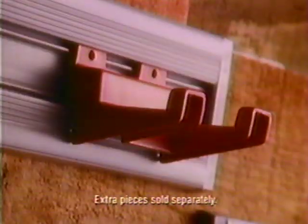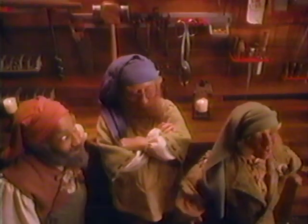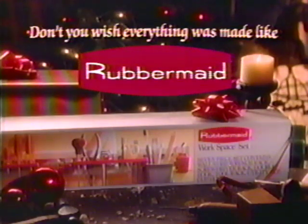With the Rubbermaid workspace system. Workspace system? Just mount to a wall or a pegboard. Arrange the holders, hooks, and bins. Now we can find everything. My workshop. We can finish the toys in time. What a swell bunch of elves. The Rubbermaid workspace system.